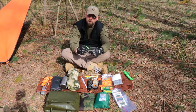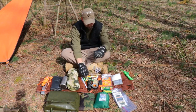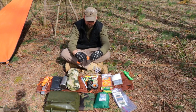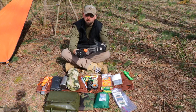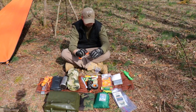Signaling for rescue is going to be very important. A small navigational aid, very important, along with that road map. Standing out in the middle is a small pocket saw, guys, a folding pocket saw. This came out of the SHTF mystery box along with the 5-in-1 mystery tool. If you haven't checked them out, check them out. Definitely a good way to get different gear.